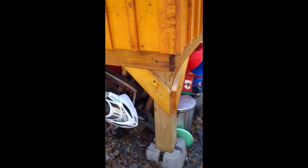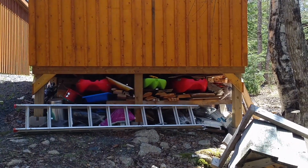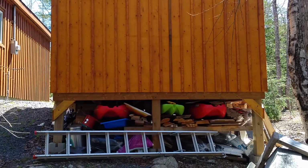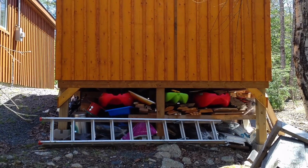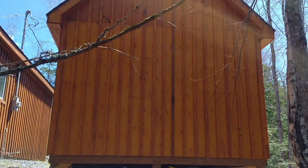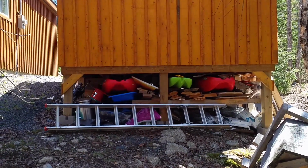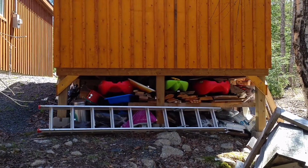Fairly windy day. One of the neat features of this shed is I had a slope on the back of my property, and I took advantage of that slope for storage underneath it. As you can see, I got 3 kayaks under there, a bunch of snow sleds, a ladder, my winter tires, a garbage can for outdoor garbage, and I'm storing a bunch of wood. It's a great way to take advantage of a slope. The whole underneath of the shed becomes nice storage to keep stuff like the kayaks out of the sun.